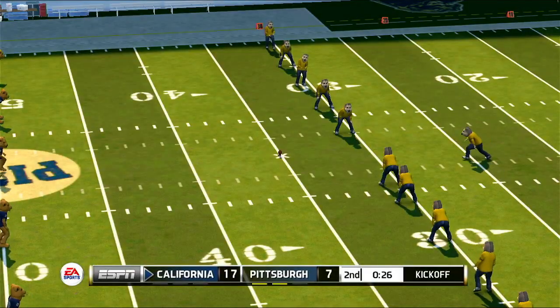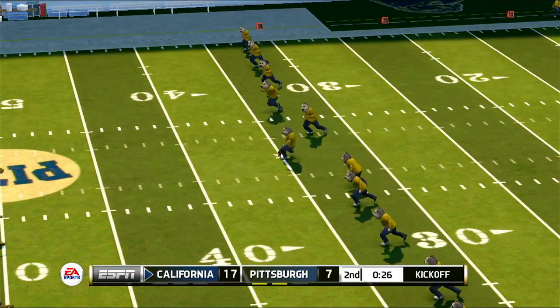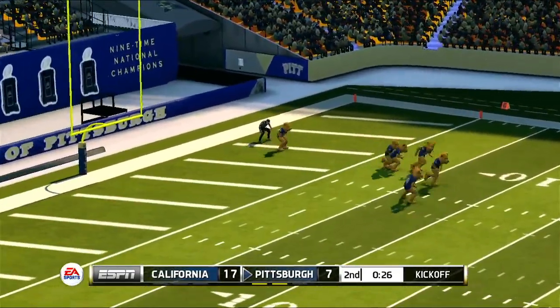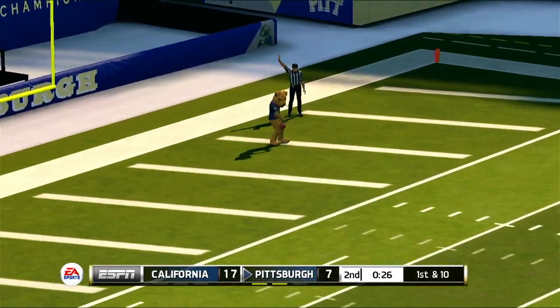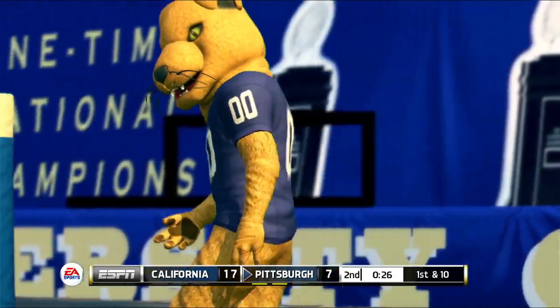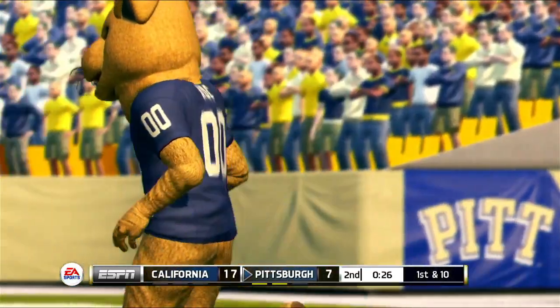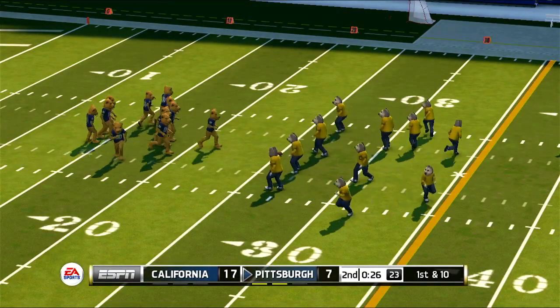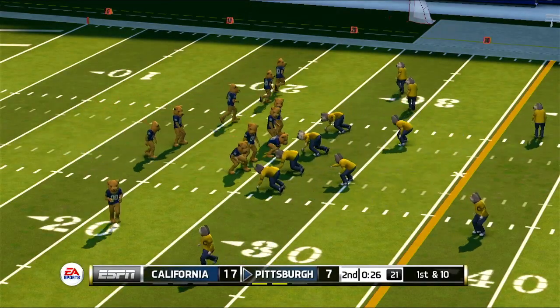They line up to kick this one away. Sends it sailing downfield. This one's going to be down in the end zone for a touchback. Let's see if this drive has a more rewarding conclusion than their last, which ended with a punt.